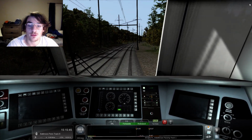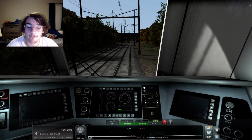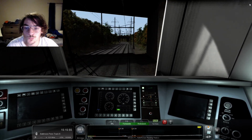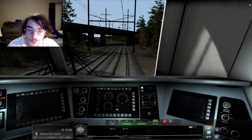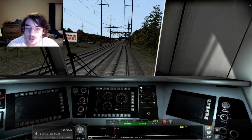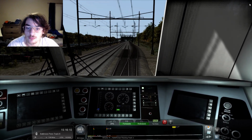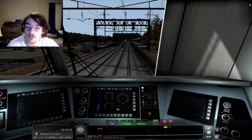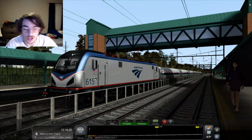Man, it's already 6. My time, not the simulator time. Alright, here's Winds. So as soon as we pass Winds, we can go back up to 110. And here's Halethorpe, Maryland. Looking up, 0.81% grade. Wow, they did a nice job with Halethorpe.